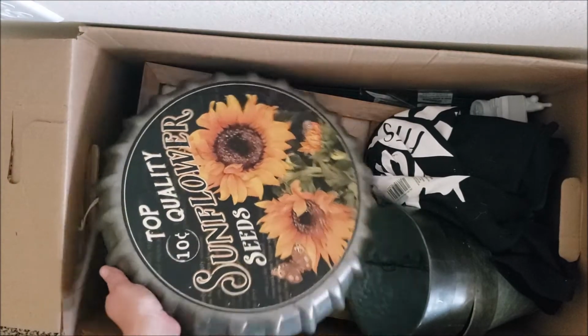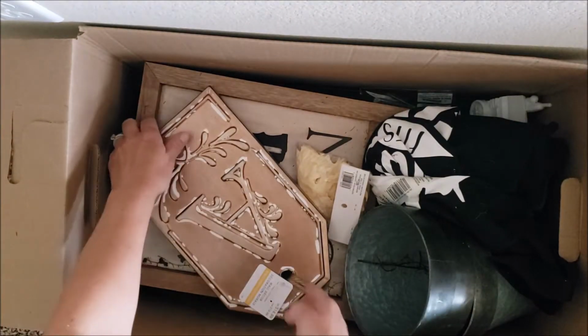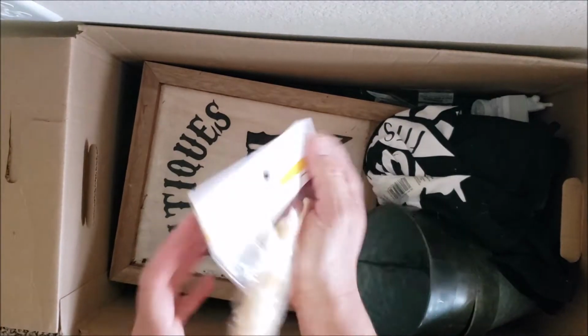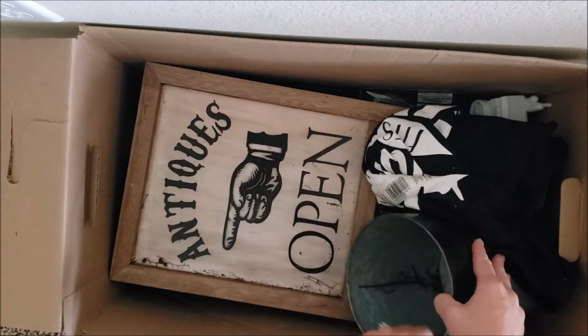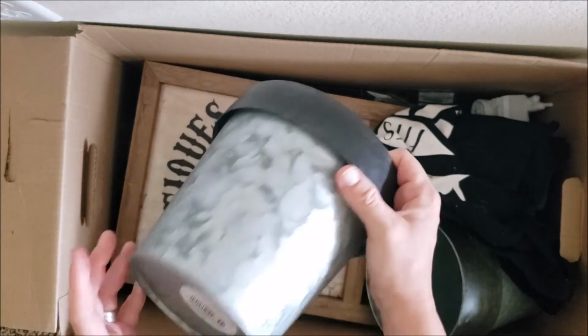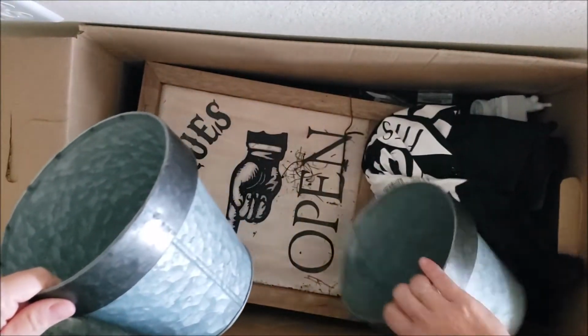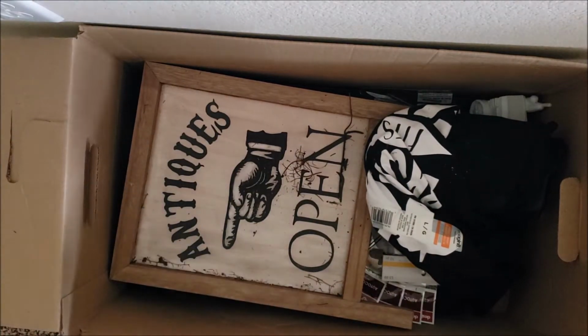Oh, look at this sunflower. It's like a sign, you hang it, it's $12.99. Another wall decor, an A, $16.99. A package of some leaves, retails for $3.99. Let's see. These are great because you can use these for a variety of things. $16.99 they retail, and I have 1, 2, 3. Super cute. I love these. This is a great store for me.